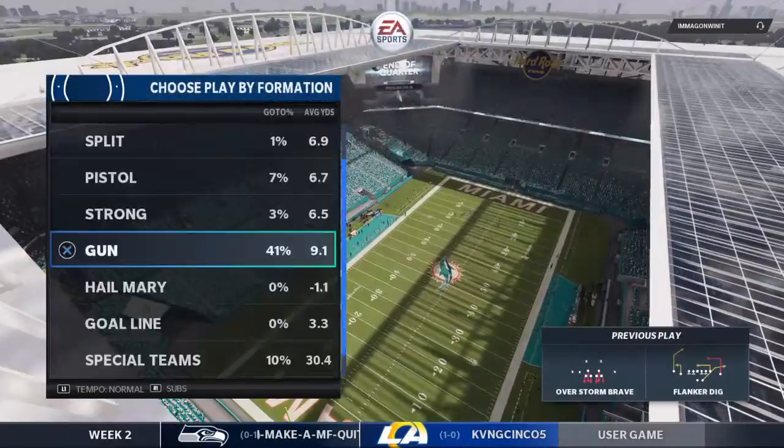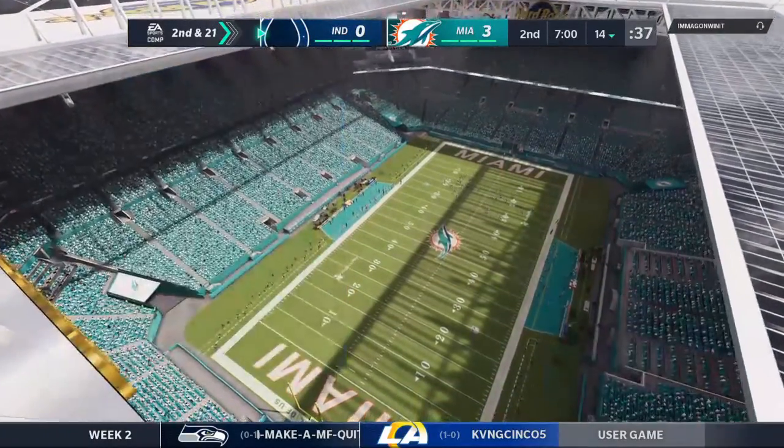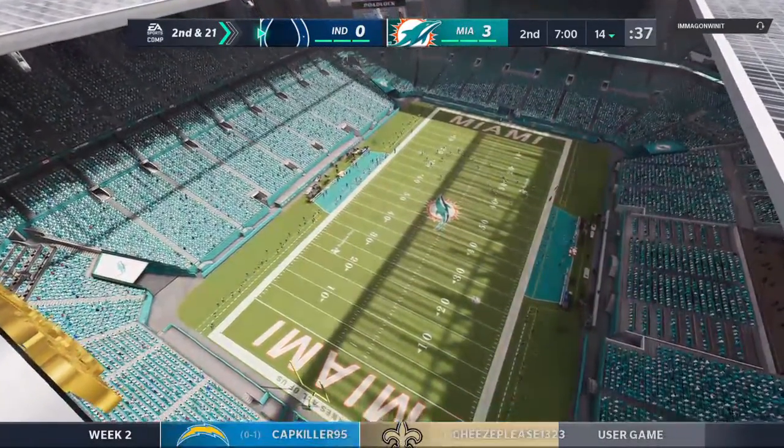3-0 after one on EA Sports. Dolphins 3, Colts 0.